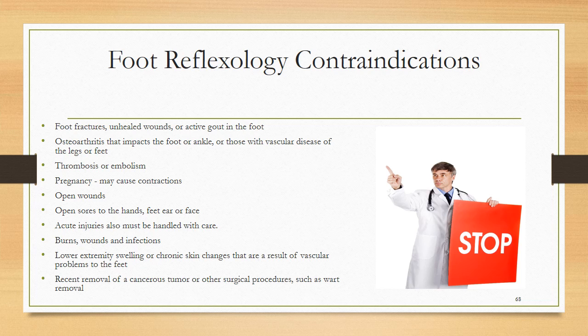Reflexology on the foot is discouraged in clients with foot fractures, unhealed wounds, or active gout in the foot. Clients with osteoarthritis that impacts the foot or ankle, or those with vascular disease of the legs or feet should consult with their primary care provider before beginning reflexology on the feet. An acceptable alternative would be to use reflexology on the hands, face, or ears.